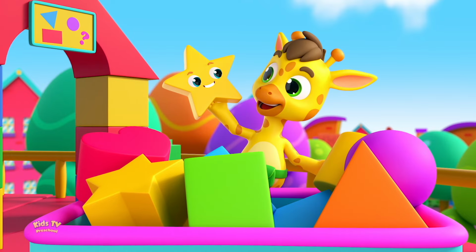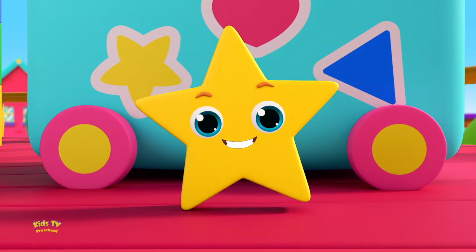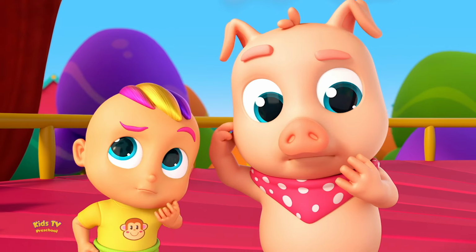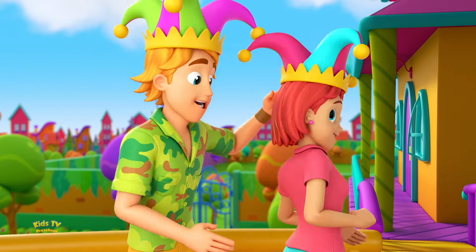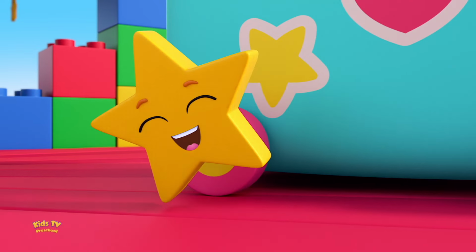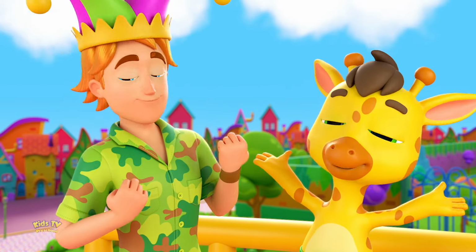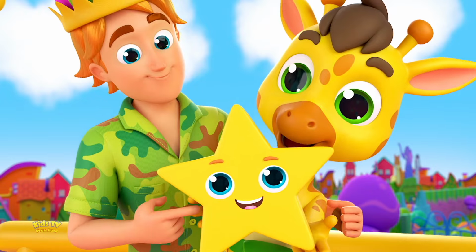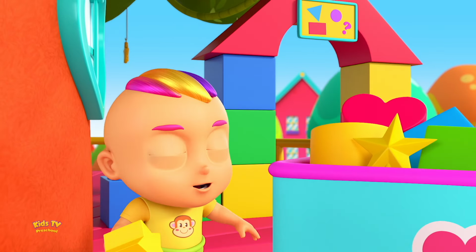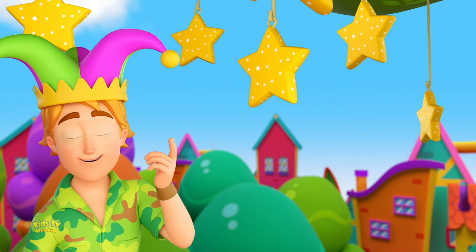What shape is this? Can you say the name of this shape? What shape is this? It has five pointy arms. It's a star. Very good. Can you show me a star? This or this? Very good. That's a star.